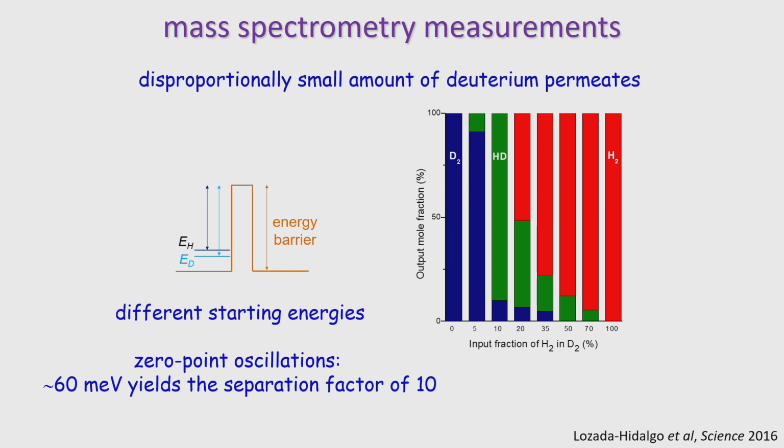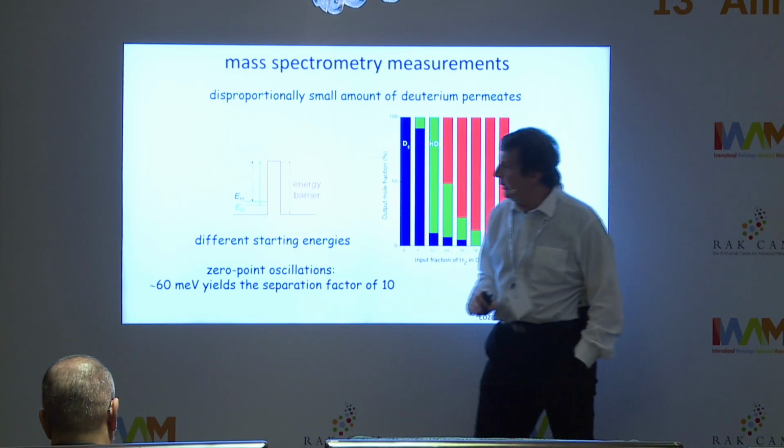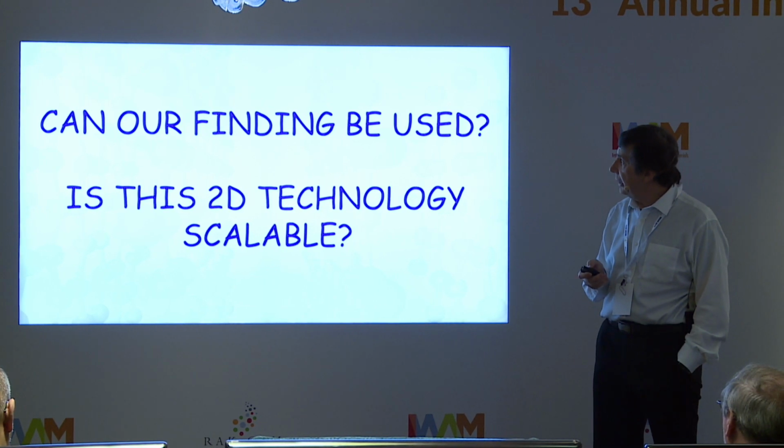The reason we explain this is that protons and deuterons have different initial energies. That's the barrier created by the two-dimensional material, but the initial incoming protons and deuterons are connected to an oxygen bond, and this oxygen bond creates a kind of potential well. Depending on whether it's a deuteron or a proton, there are different quantum oscillations called zero-point oscillations, and this yields a difference in energy of about 60 meV for the oxygen bond, which gives this separation factor. That's the explanation we have found.